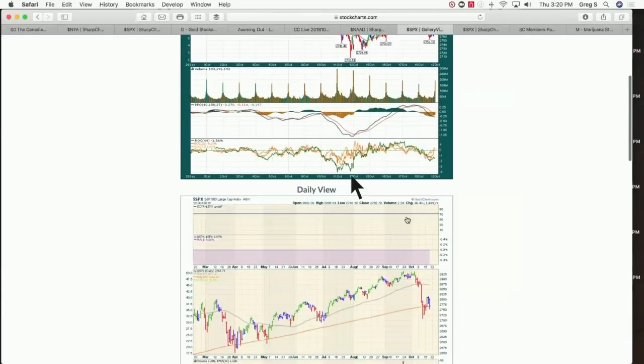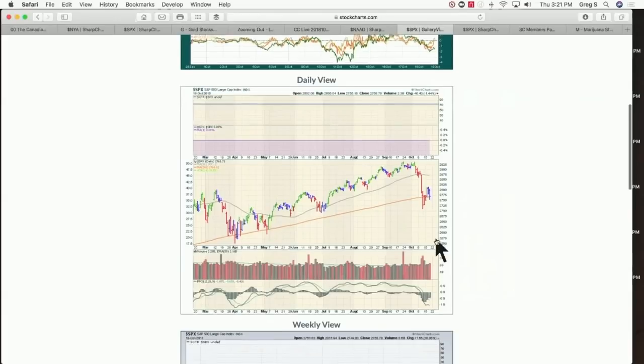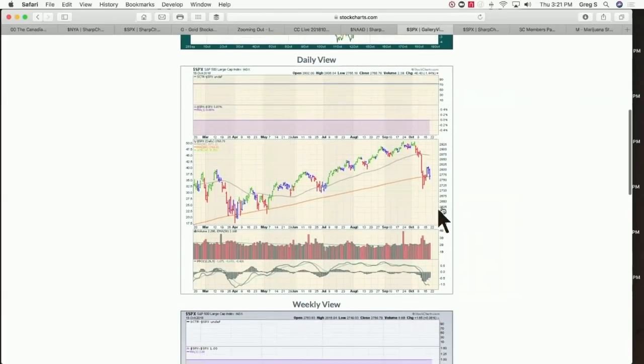But the point I want to make here is we've had this big pullback, and now we've kind of hovered around the 200-day moving average, and everybody thinks it'll hold. Let's just suggest that this is an A, B, C move, and we end up down here trying to find support around the April lows. Obviously that would make for some big buying opportunity.